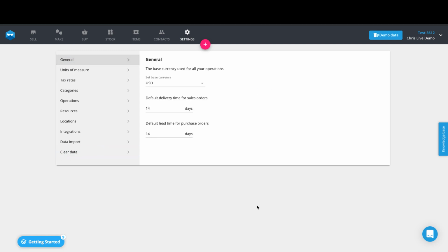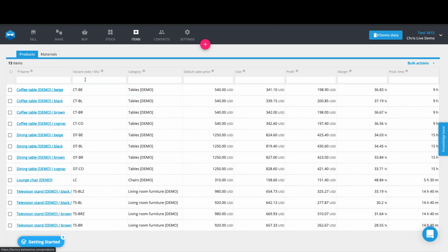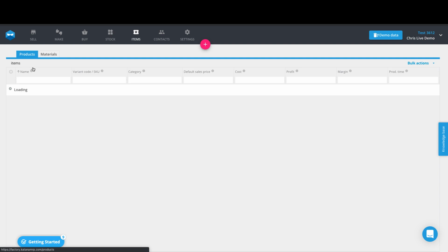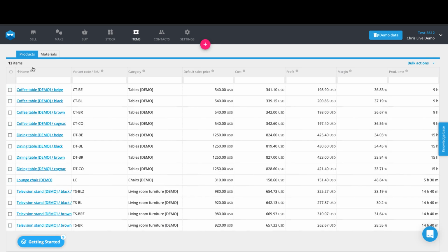The next location I'd like to talk about in Katana is our items page. Our items page is a full portfolio of all of your products and all of your materials. We specifically break it down by products and materials, which both have slightly different characteristics. Materials are items that you buy from a supplier and consume in a manufacturing process, whereas products are items that you manufacture, and they consume materials.